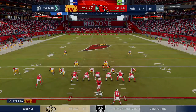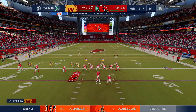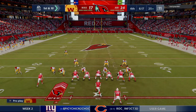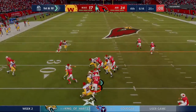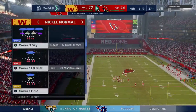Ready to go with their next drive, and at the line, the Cardinal offense. Their lead back down to 1 score after the touchdown a moment ago. First down's a must on this drive as they start out here first and 10. They'll start on the ground with Edmonds. And he's upended after a gain of 2 out to the 27.